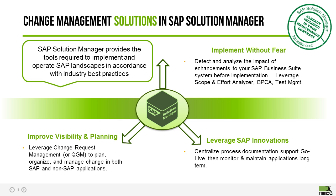Okay, so SAP, via its tool called SAP Solution Manager, which SAP built to help customers manage their SAP solution.